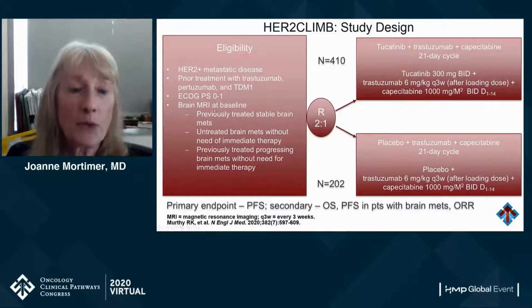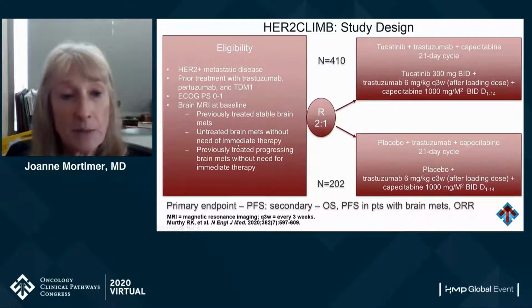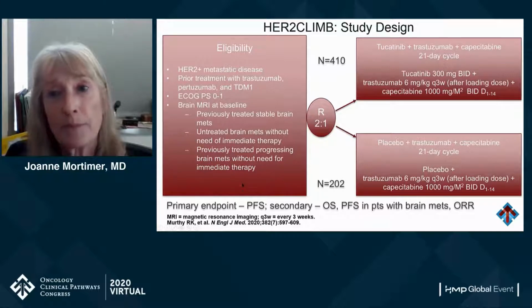A brain MRI was required at baseline, and patients who had brain metastases were included if their metastases were stable, if they were untreated but not in need of immediate therapy, or who had been previously treated and may have been progressing but did not need immediate therapy.